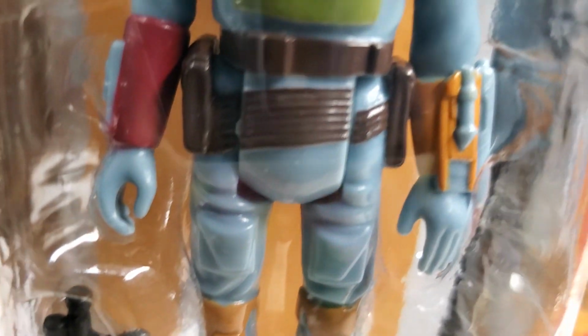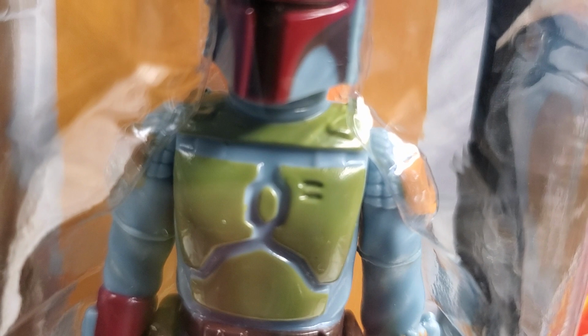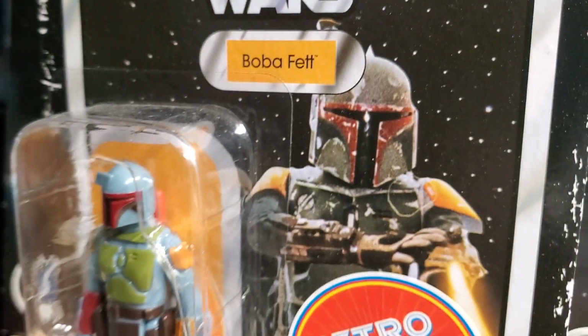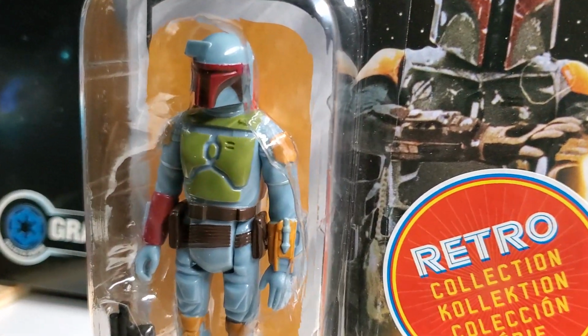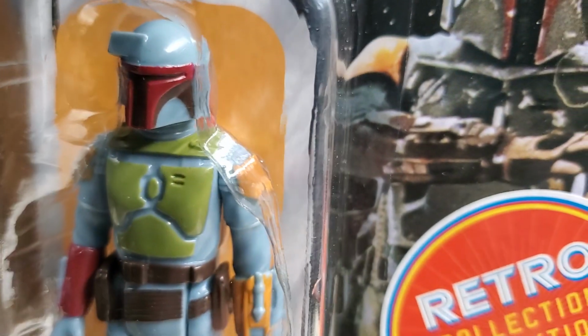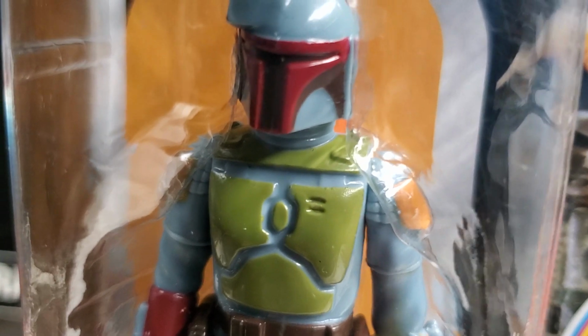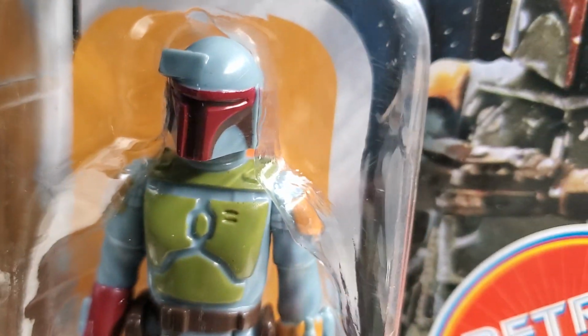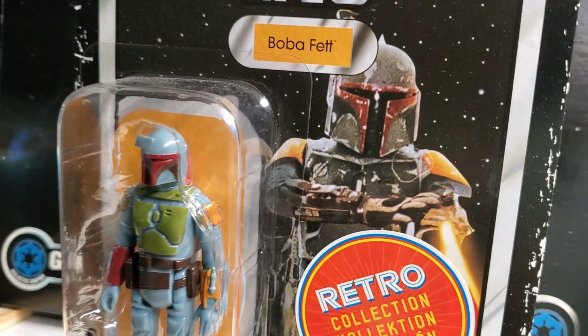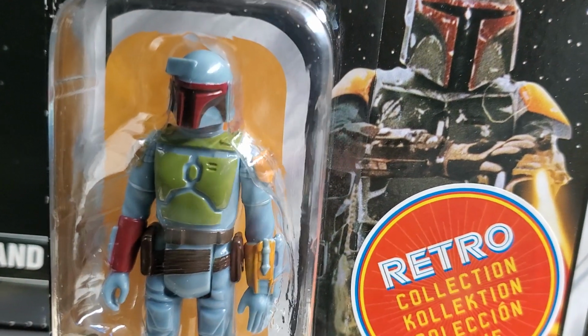I had no clue. With anything as a collector, you just assume that everything is going to be rather easy to some degree to find, especially if it's new. And that wasn't the case. This Boba Fett figure has become one of the most coveted, most difficult figures from this new retro action figure line for Star Wars to find. Very difficult. Jim has had some amazing success at finding the Boba Fett figure. And he told me he wanted to send this figure to me as a gift.